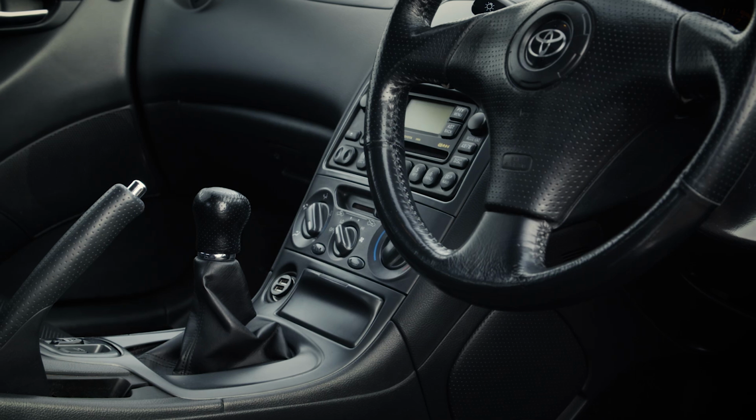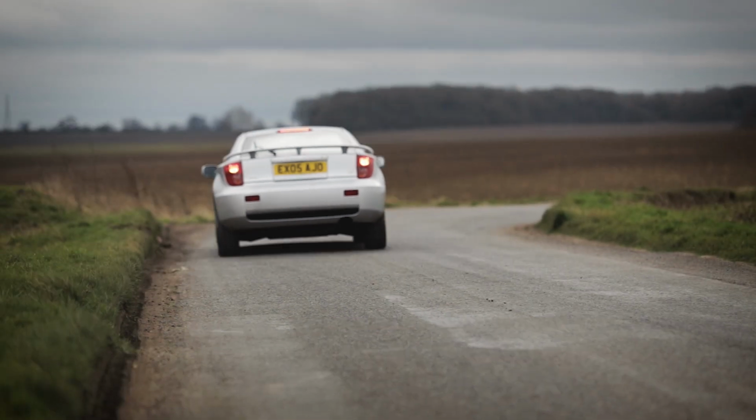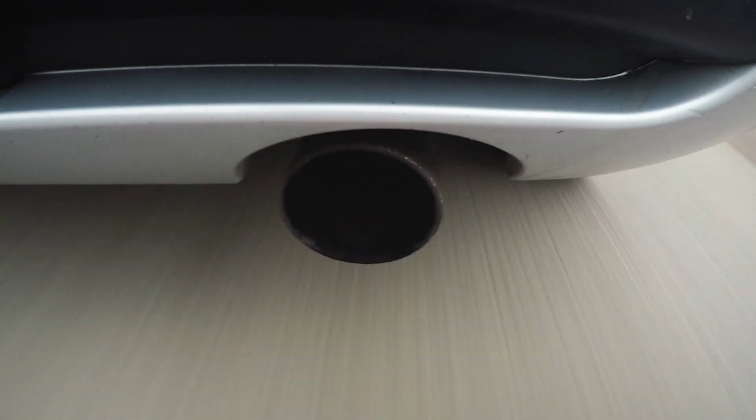We've got a 6-speed manual gearbox. It's pretty decent. There's no kind of horrible notches and stuff. It feels all right. Now, as for the way the 140 horsepower Celica drives, well, let's start with the noise. I'm going to put it into 3rd gear. We are currently doing 50 miles an hour. Going to floor it. Not a lot is happening.